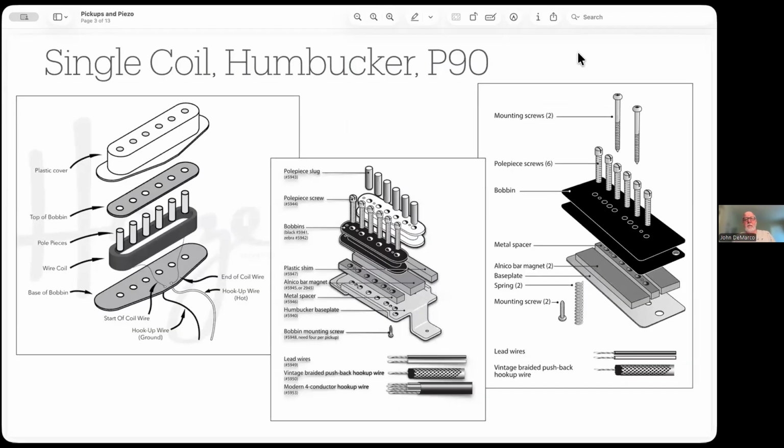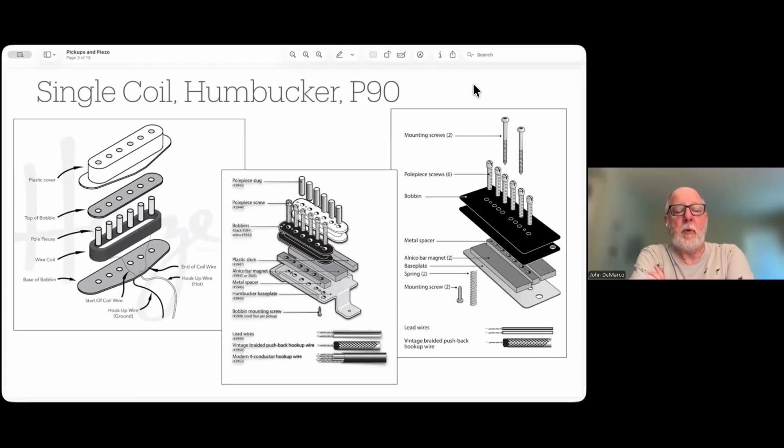This is another set of drawings I just thought would be interesting to look at. If you look at the original single coils, the individual pole pieces, or I said pegs a minute ago, the pole pieces on the original single coils were actually the magnets. And there are some single coil pickups that are made that are continuing to use magnets as the pole pieces. However, you will start to see, if you take apart pickups like I've done, the less expensive ones will use a bar magnet on the bottom of those poles.